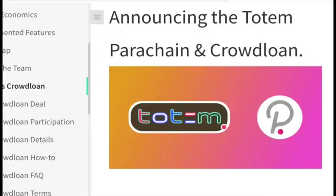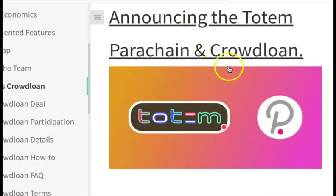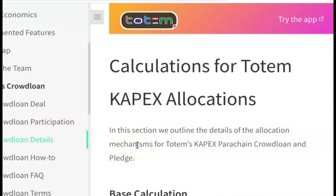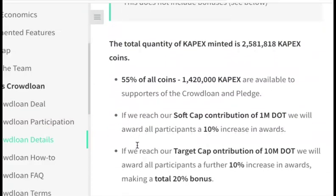What's really exciting about this project are the terms of their Crowdloan. There'll be no vesting for participating with this Crowdloan. You're going to get all your tokens immediately. And the minimum to participate is 5 DOT. And check out these rewards. Wait, check this out. They're allocating 55% of all total tokens to the Crowdloan. So that's the best I've seen so far.